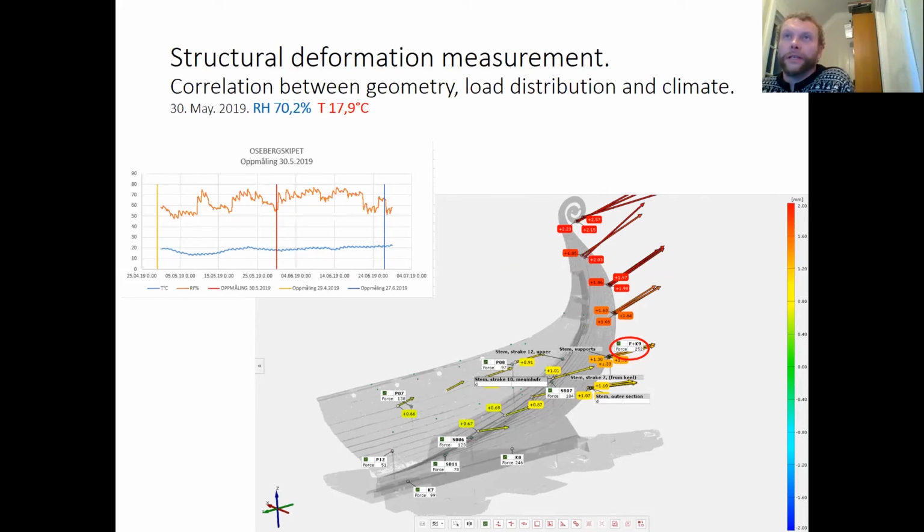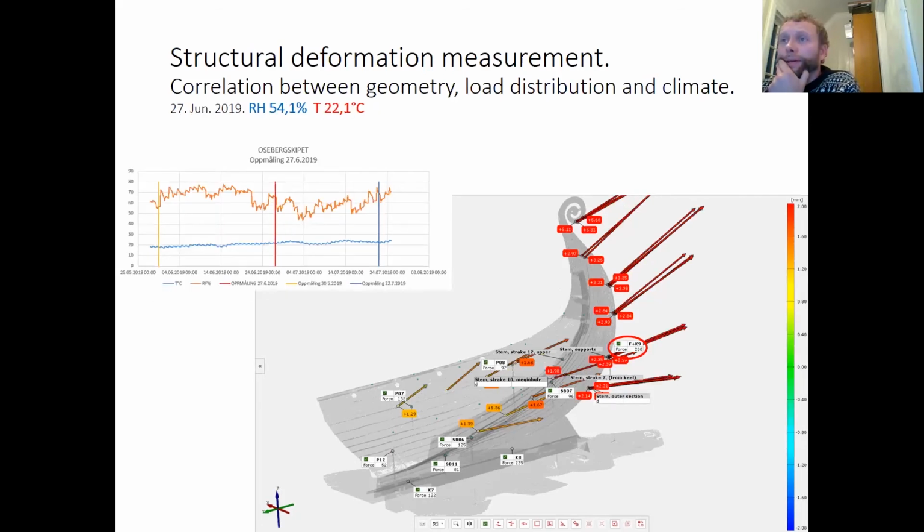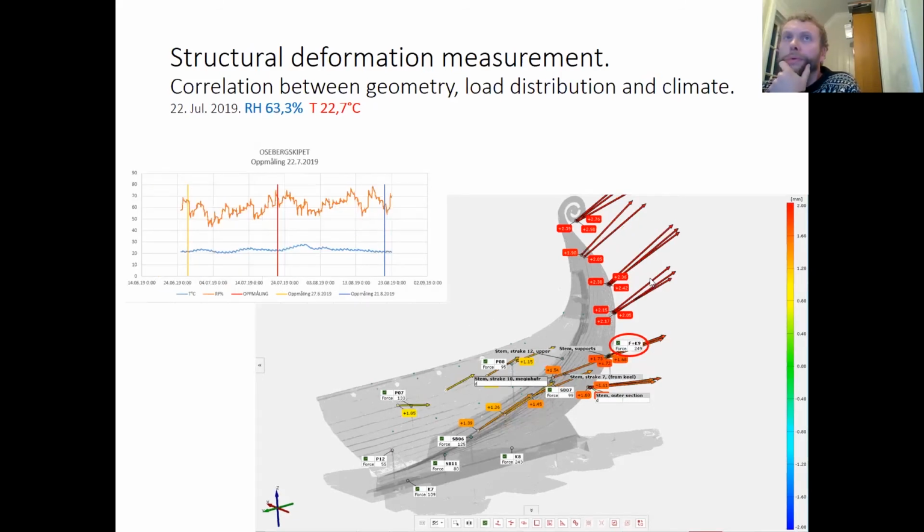Now the relative humidity is where it very often is in our museum in the summertime, around 70%. And we are seeing the increased response in our stem when we move on to June. And we are back on 260 kilos on our front support. And completing the cycle from August and then to 22nd of July, it's getting a bit drier, pulling a bit back, and around 249 kilos.